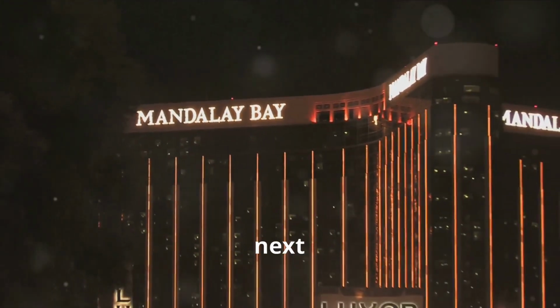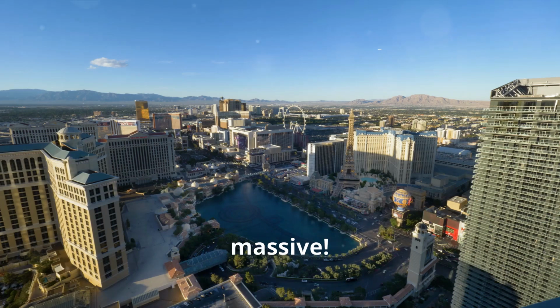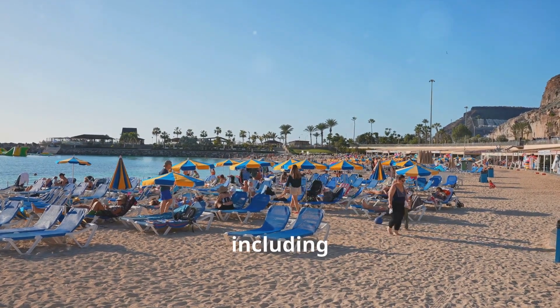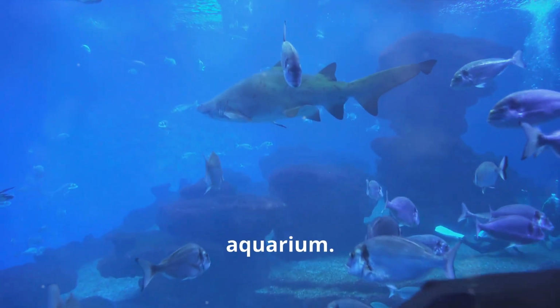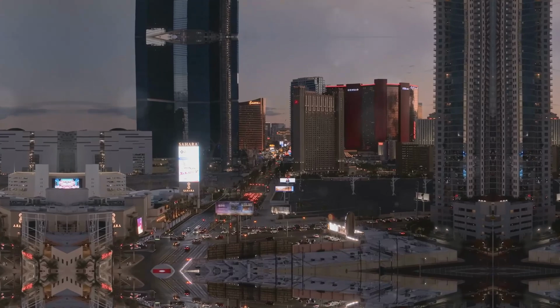All right, folks, next up is Mandalay Bay at number 12, and let me tell you, this place is massive. It's got everything you could ever want in a resort, including a beach. Yes, a beach. They've got a wave pool, a lazy river, and even a shark reef aquarium. You can literally spend your entire holiday here and never get bored. Just try not to get eaten by a shark, yeah?